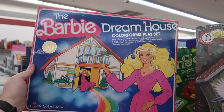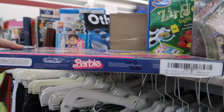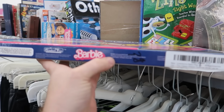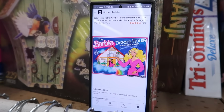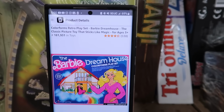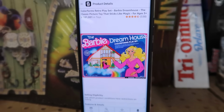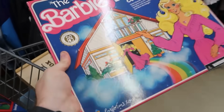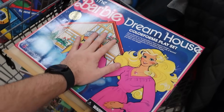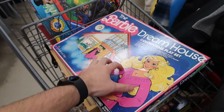Alright guys, anything Barbie is hot right now, and this is no exception. We have a Barbie Dreamhouse. It looks old school, but if you look on the bottom, I noticed it said 2020 right there. It's hard to see, but it's from 2020. I scanned it into Amazon, and it has a great rank, lots of reviews, and nobody's on the listing, meaning it's selling out consistently. It's only like $2 or $3, so we'll just grab it. I don't know what it's actually worth, but I assume it's more than $2 or $3.